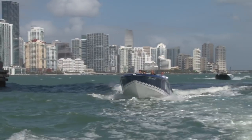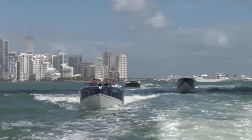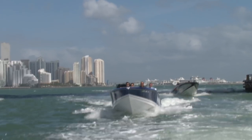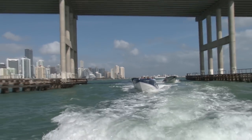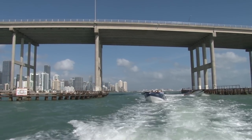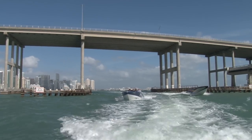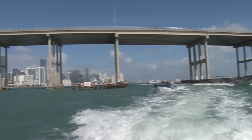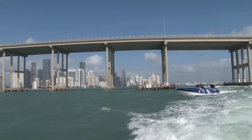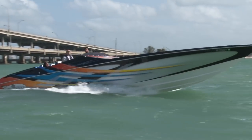But we do have one more stop after we pass through Rickenbacker and we say goodbye to Miami skyline in the background and the cruise ships you see there. We're going to stop in at Grove Harbor Marina because we've got a few more boats at Grove Harbor who are waiting to join us for the start of the run. So this is kind of a customary tradition now where we leave out of North Miami, make our way down to Miami, stop into Grove Harbor, pick up a few more boats, and then get out into the bay waters and turn and head south.